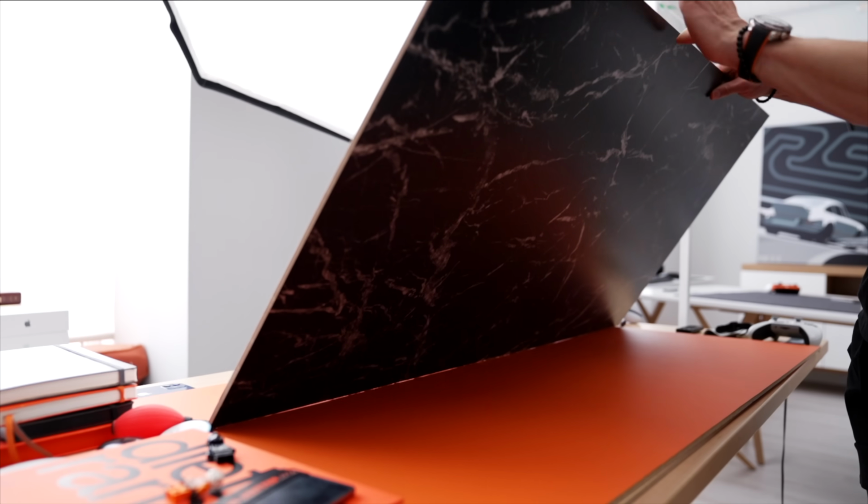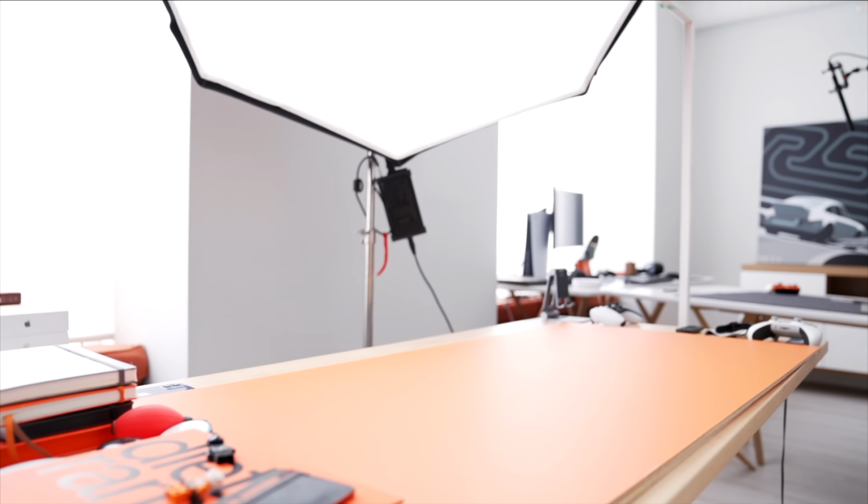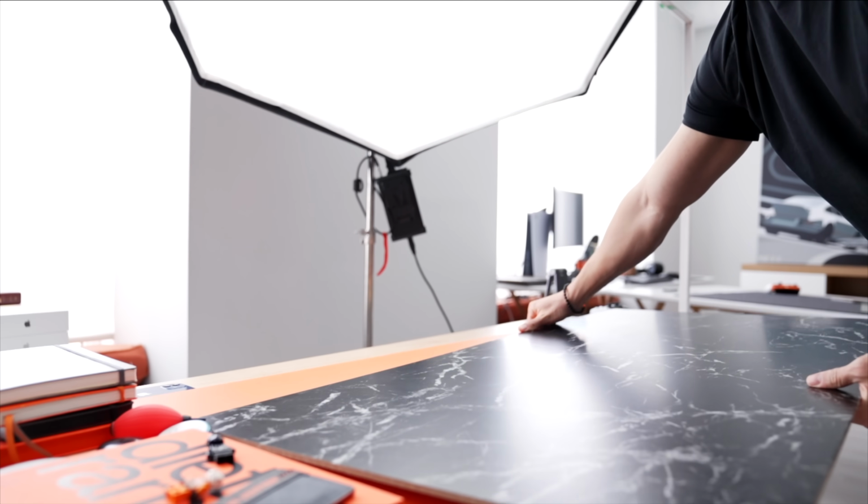I also have these panels here which kind of make the backgrounds a bit different. So these are just different colors. So for example, here, I've just got this one in black marble. On the back of it is white marble. I've got an orange one. I've got wood ones, concrete ones, just to switch up the look or the aesthetic of the top-down shot that I'm going for.